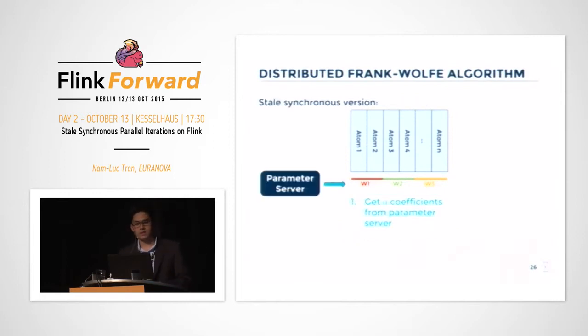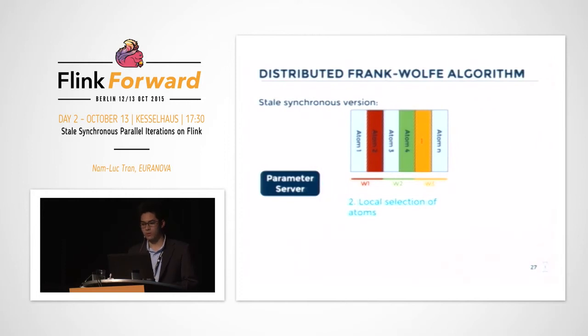Now, in the stale synchronous version, at the beginning, all the workers are going to get the alpha coefficients from the parameter server. There's also a phase where they will locally select the best atoms in their partition of atoms.